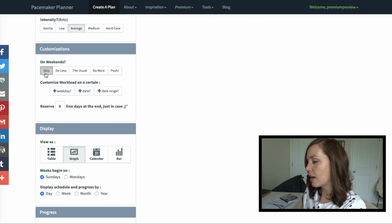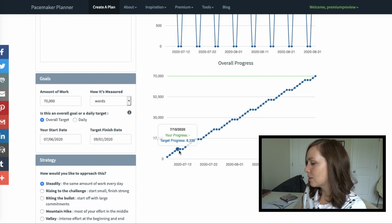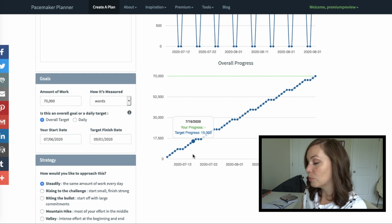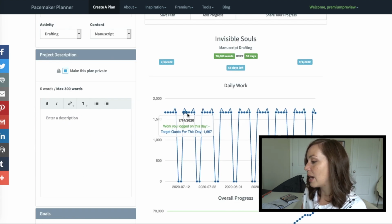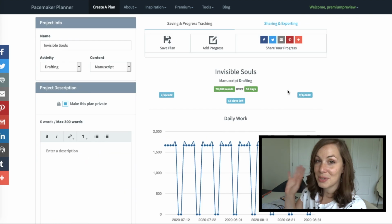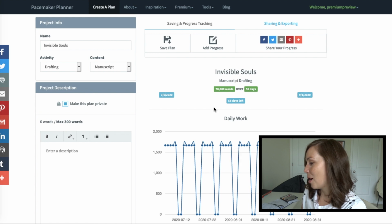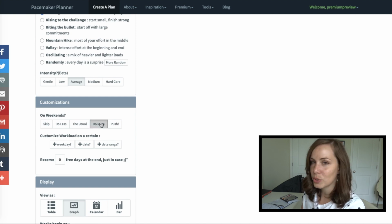So previously I had skipped the weekends, which you can see looks like this on the graph. It just levels out on the weekends and then it makes up for it during the week. And it's really cool because it shows you the daily stuff too. Like this is your 5 days of writing and 0 on these days. And I'm gonna go into all the cool features at the top here in a second, but we're gonna keep going. So what if maybe now on the weekends, I wanna do more. I'm gonna switch it up. So on the weekends, I'm thinking I just want to do just a tiny bit more.